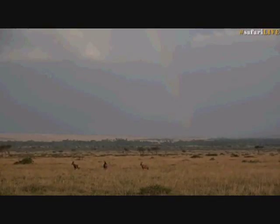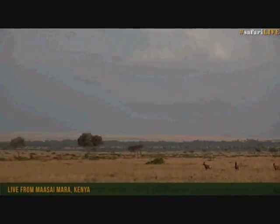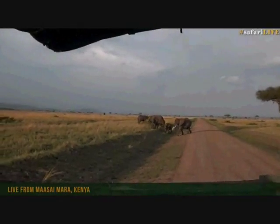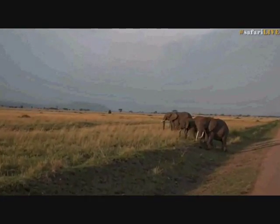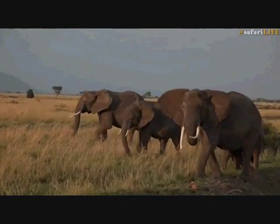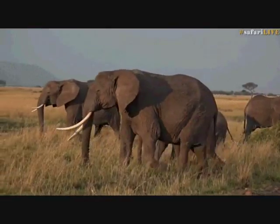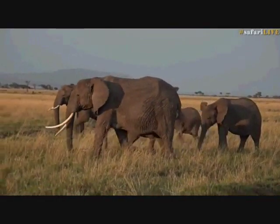Well, in this particular case, I have some topi underneath the rainbow, but I've got elephants as well. And, funnily enough, we're also looking for cheetah, which is, well, unexpected in this particular area, but perhaps these elephants will help us find her. We spoke before about elephants bullying other animals. Not quite bullying, really, but elephants don't like predators, and they'll often chase them away from the area that they're in. Oh, that is a magnificent female.